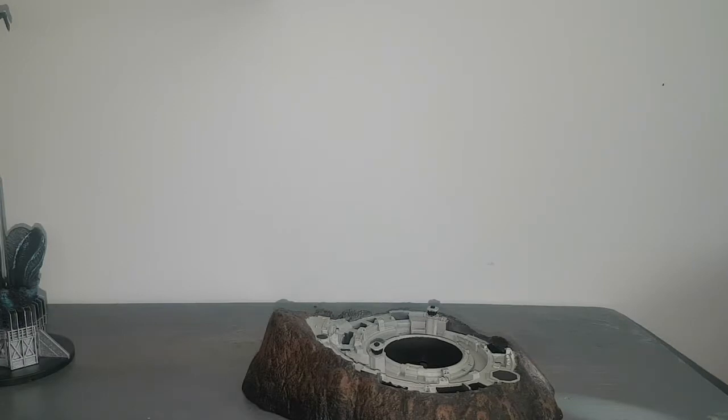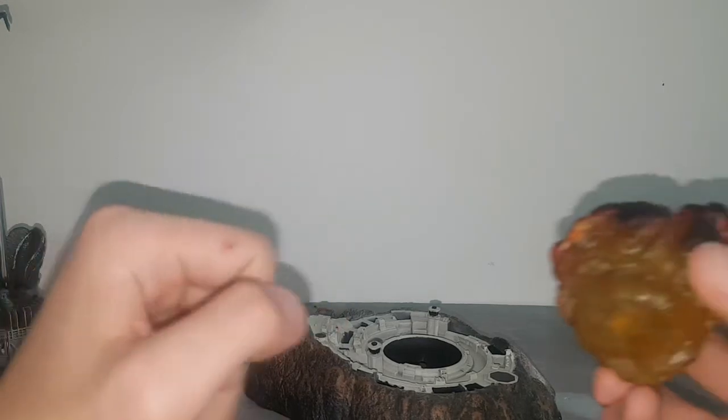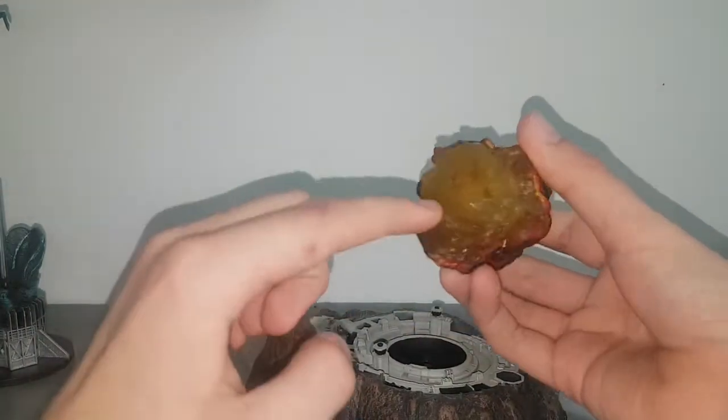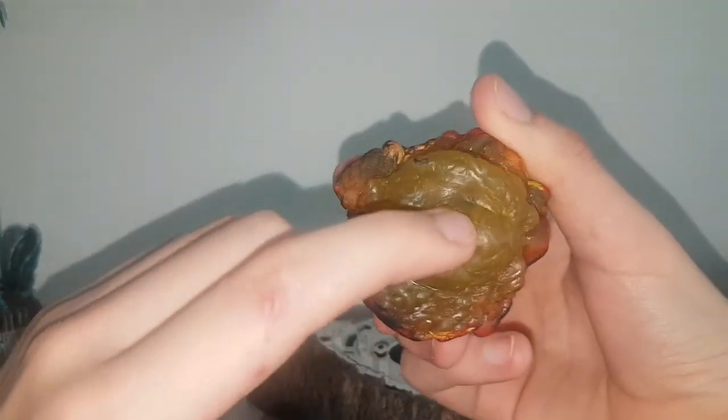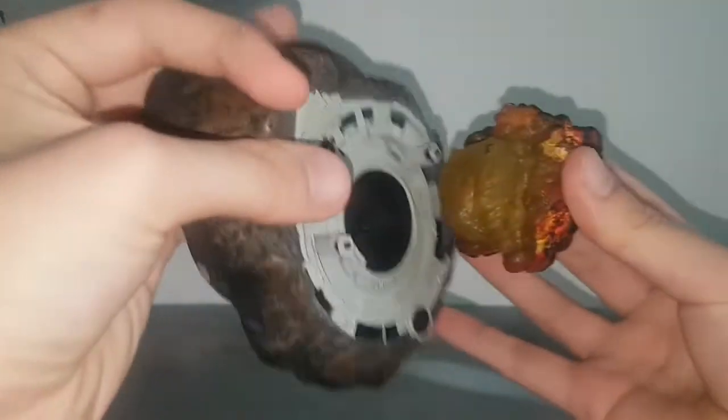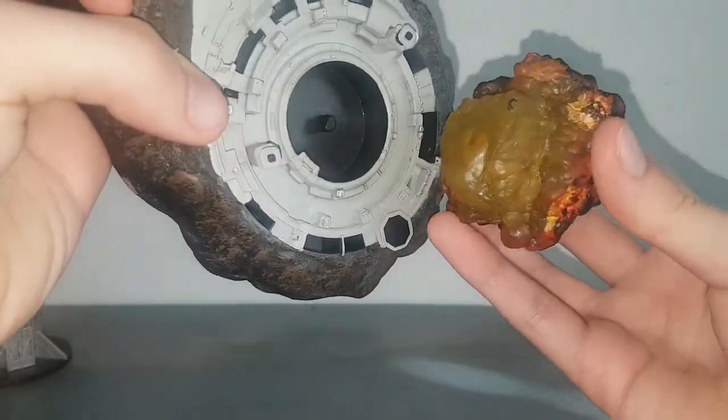Rodan here is a bit more complicated because we have more accessories to work with, but that's alright because it's not overcomplicated, if that makes any sense. So first we have this volcano base. Next we have this explosion piece. What you want to do is make sure that it's kind of like a half circle almost. And you want to find the peg, align it perfectly. See, it's like a half circle and a half circle.